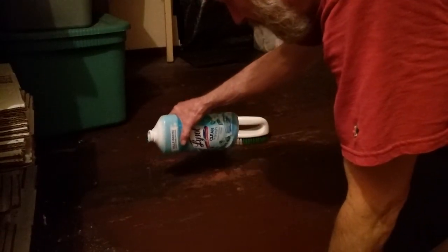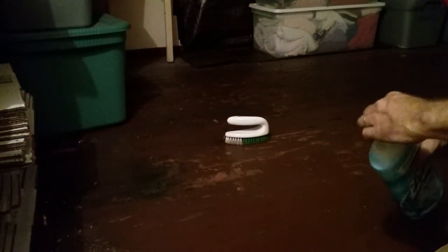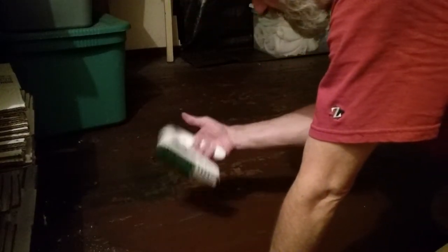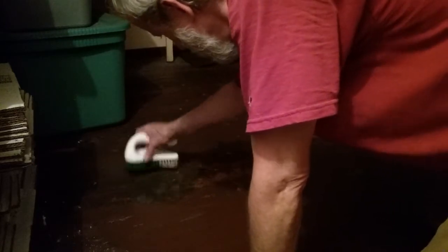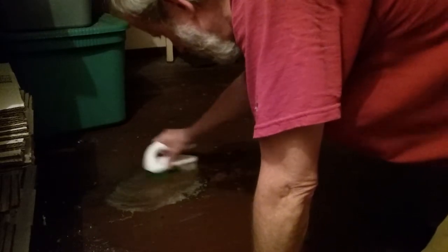But what I've been doing is I just pour some on there. Don't want it to get on those boxes over there. I pour it on there. No need to let it soak, but I got my brush here. I found that downstairs. And I just start brushing on it. You can see how it's coming up already. The brush works so much better than the mop.